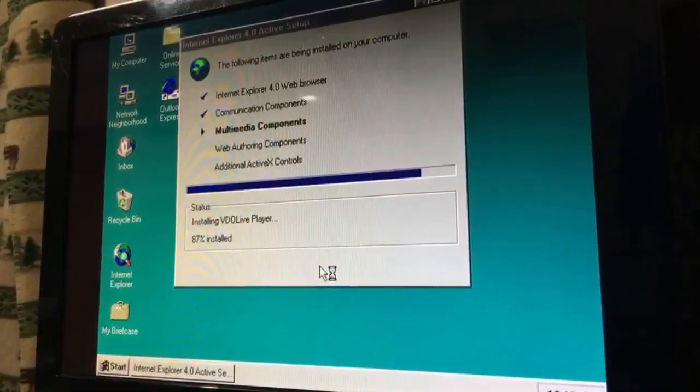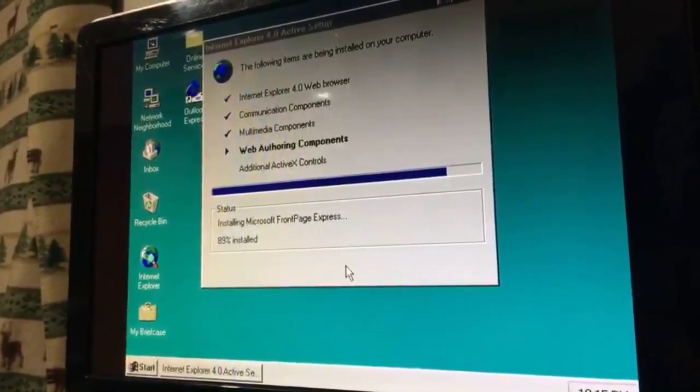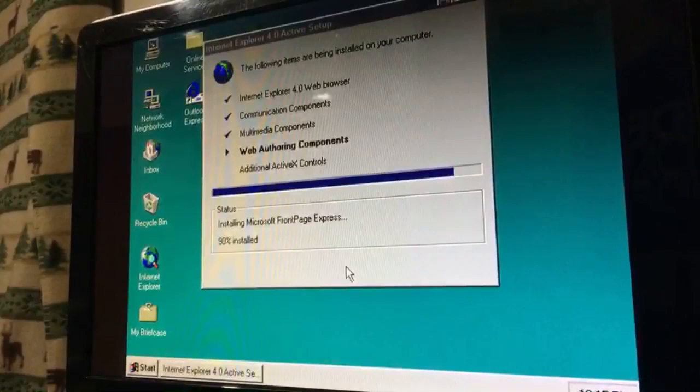Well, I wish I could use a faster hard drive, but unfortunately the system is limited by the CPU, so even if I put in a faster hard drive, it's not going to be any faster. All of this right now is limited by the CPU.